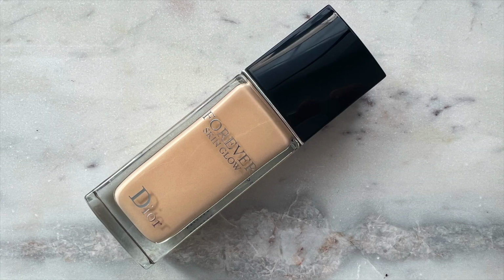So for foundation, I'm going to be using my Dior Forever Skin Glow Foundation. And I'm going to be mixing equal parts of 1.5N and 2N. I'm kind of in between these two right now.